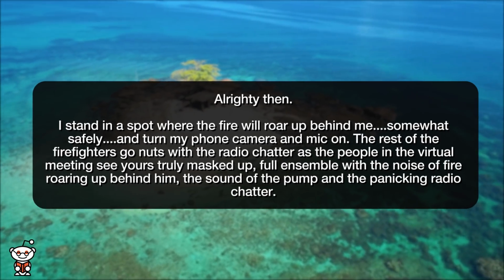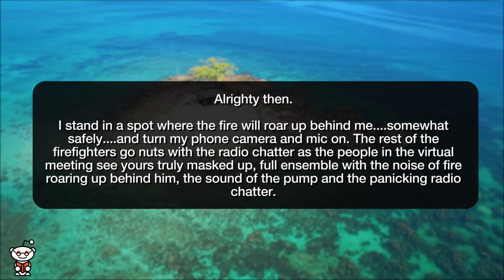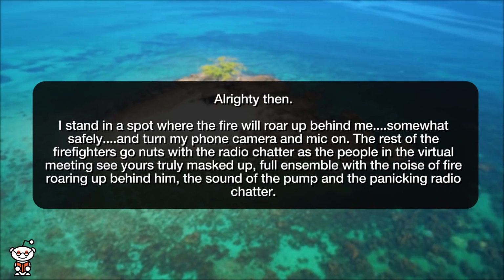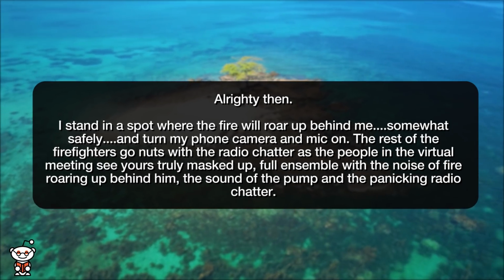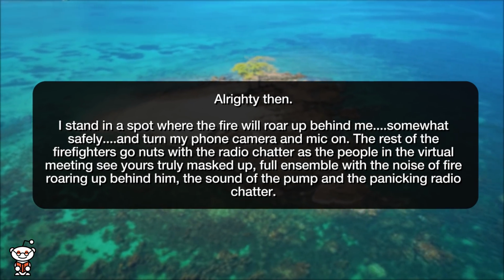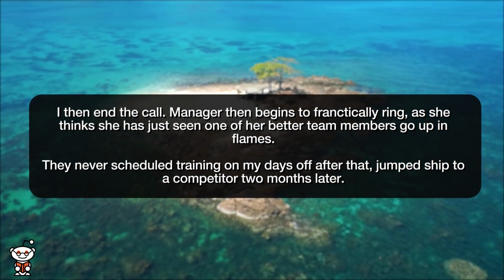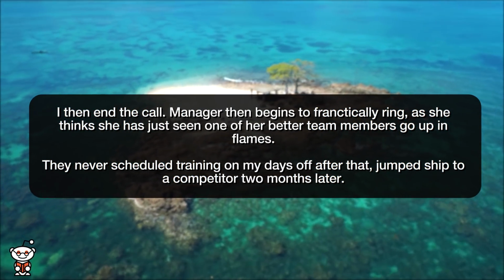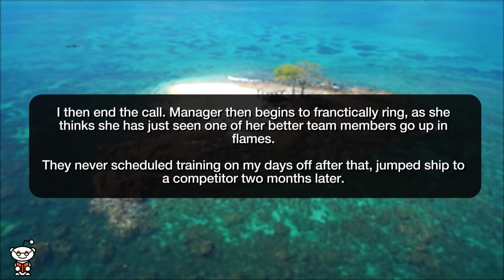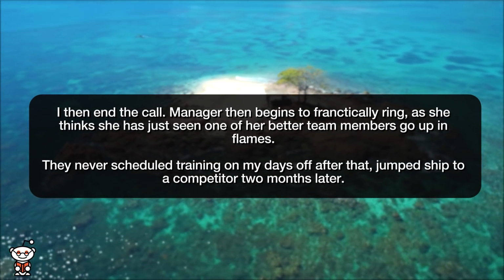The rest of the firefighters go nuts with the radio chatter, as the people in the virtual meeting see yours truly, masked up, full ensemble with the noise of fire roaring up behind him, the sound of the pump and the panicking radio chatter. I then end the call. Manager then begins to frantically ring, as she thinks she's just seen one of her better team members go up in flames. They never schedule training on my days off after that. Jump ship to a competitor 2 months later.